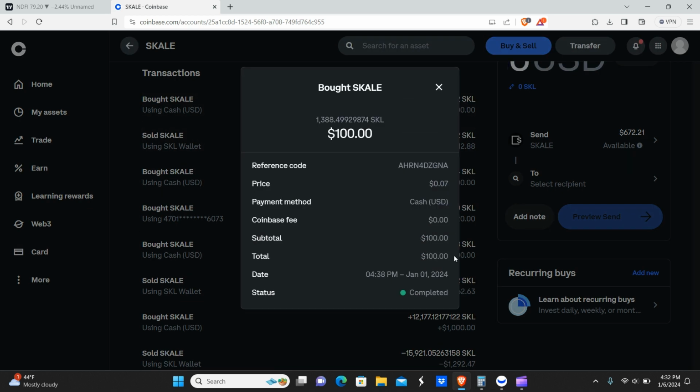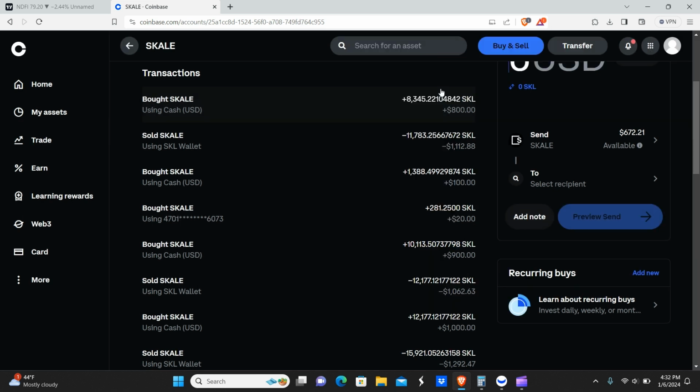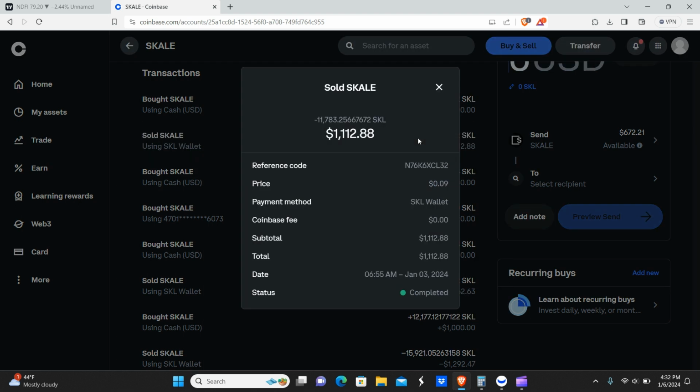And then we bought another $100 worth also on the first, roughly about 7 cents. So it's about 1,400 scale or so. And this was some of the profit that we took from a previous position. So we sold scale here again for some profit.